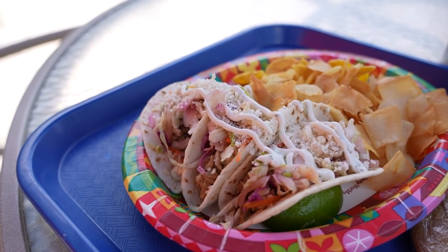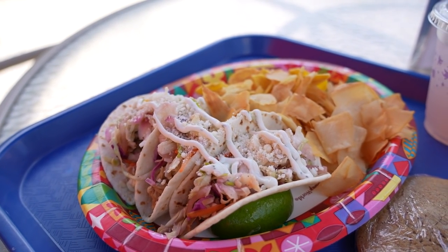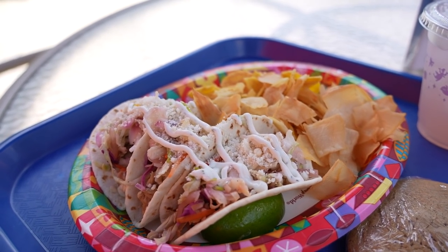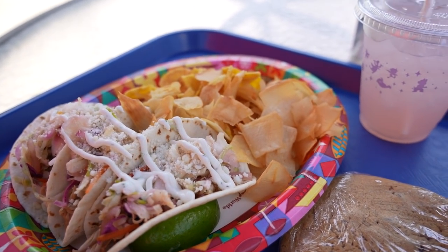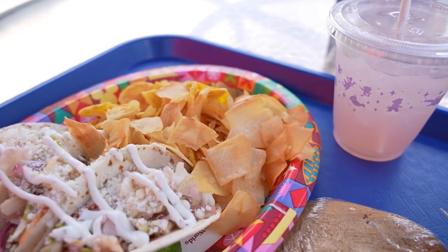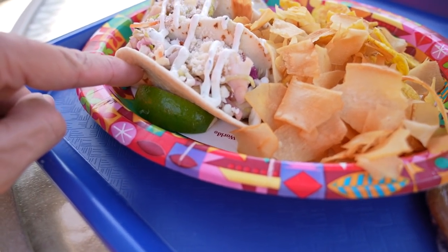All right, so these are the mojo pork tacos. There are three tacos topped with pickled vegetable slaw, cilantro lime crema, cojita cheese, and pico de gallo, served with your choice of side, which in my case, you get either french fries or plantain and yucca fries, or chips, and I got those. They're very good. Also, there's a little lime in there that it comes with, so you can sprinkle some lime on your tacos.